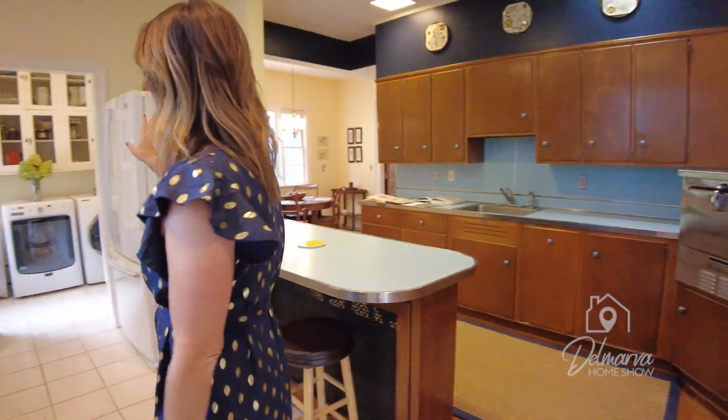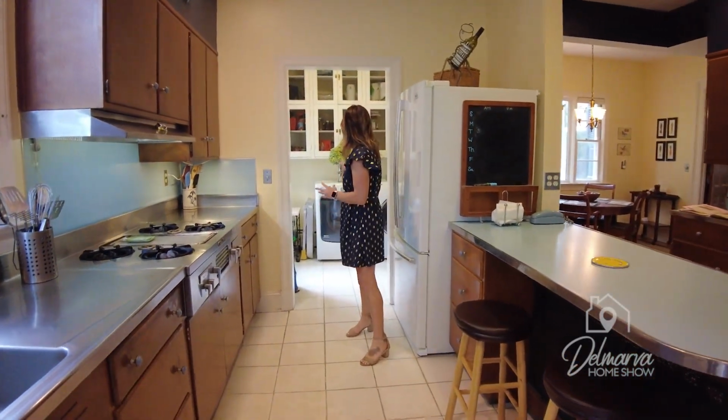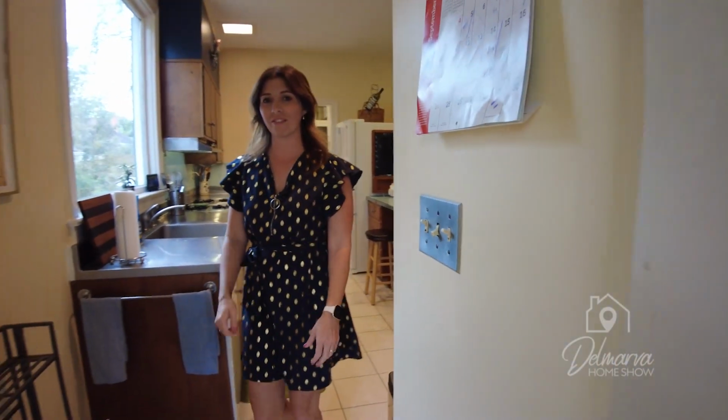All right, there is a washer and dryer back here and the original pantry. There's plenty of room for that in here. Let's head outside and then we'll come back in and finish the first floor of this house.